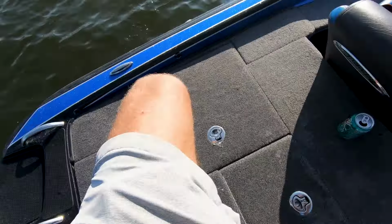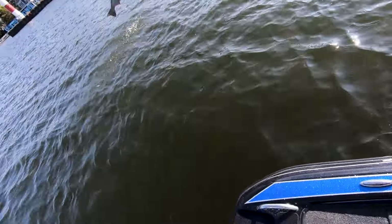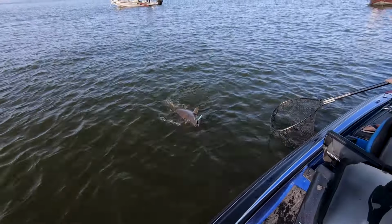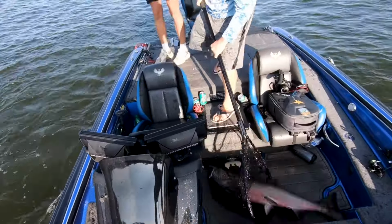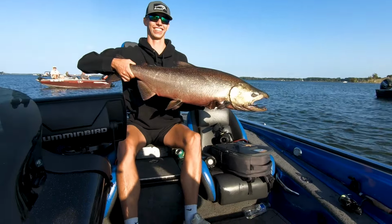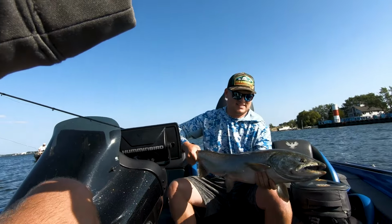Nine cord. Holy cow. Get him. Let's go. Dude, that's nice. Look at that fish, dude. That is gigantic. Big ol' hen. Really long, not very fat. I'm guessing, what, 18 to 20 pounds?